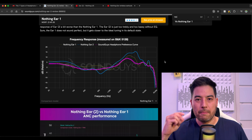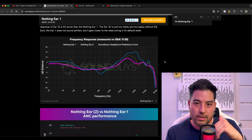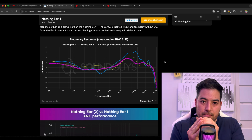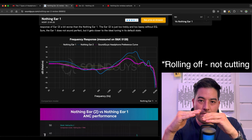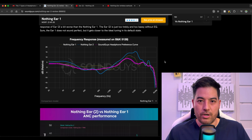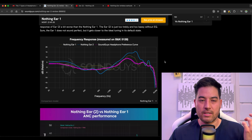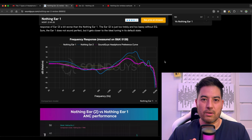See, what you want is a little bit of boost on the bass. You definitely want a little bit of a dip at 500 hertz because that's where the mud is, and then you want a nice little boost on the mids, but not too much. And then you want the frequency response to start cutting after around 15, 16 kilohertz, because anything higher than that is just going to pierce and hurt your ears. Most adults can't really hear past 16 kilohertz anyway. Kids can, if you're under 20 years old or so, but most adults cannot hear anything over 16 kilohertz.